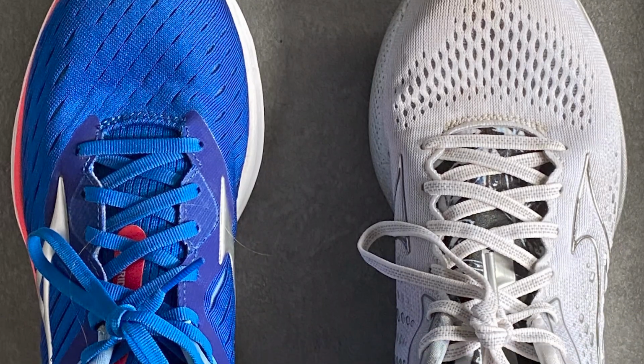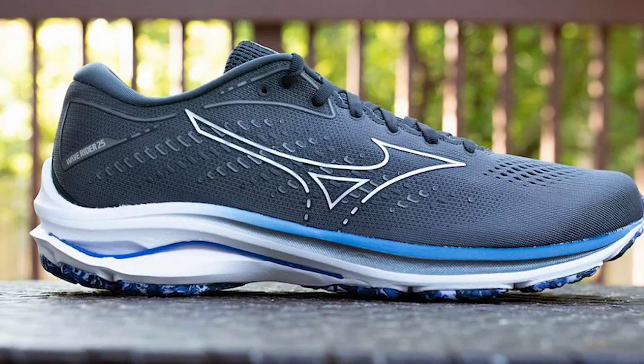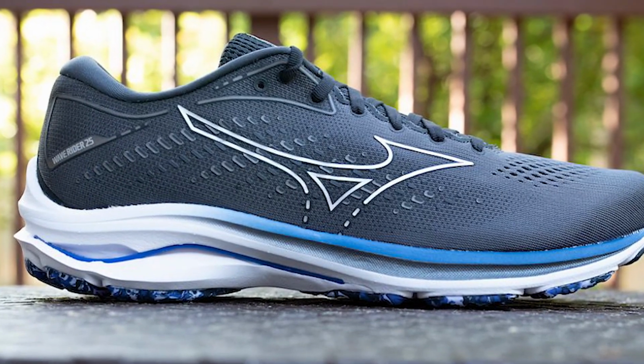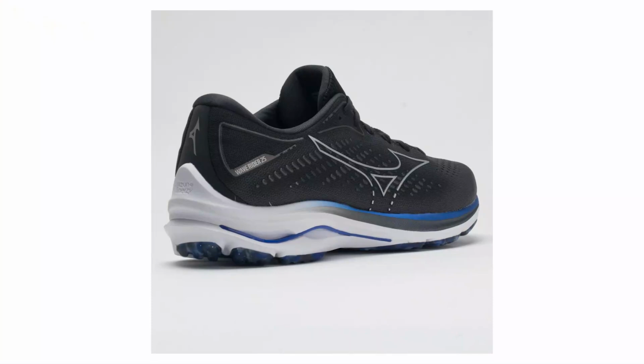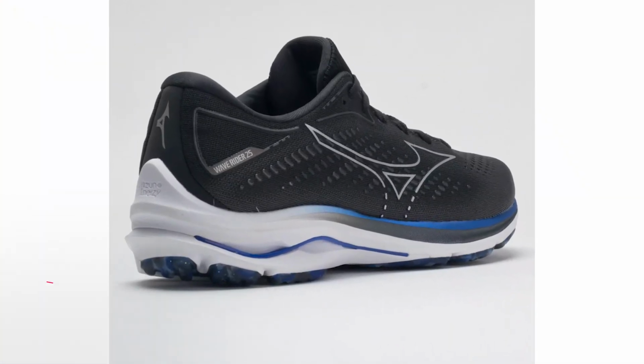The Rider 24's plate was constructed at a lower amplitude, assisting in the return of less energy with each foot strike while more precisely mimicking the shape of the arch. It's a smooth, bouncy ride that's ideal for lengthy runs when you'll be standing for extended periods of time.